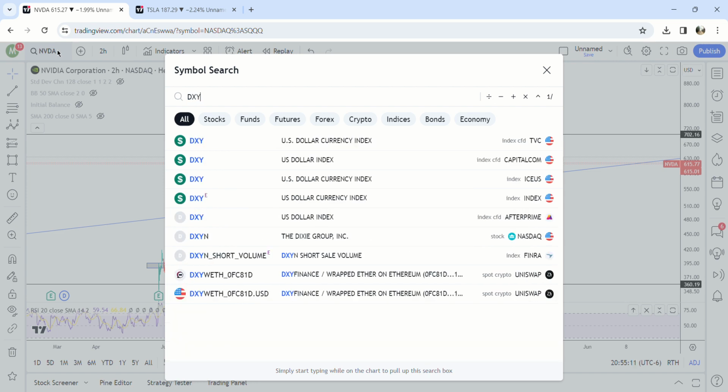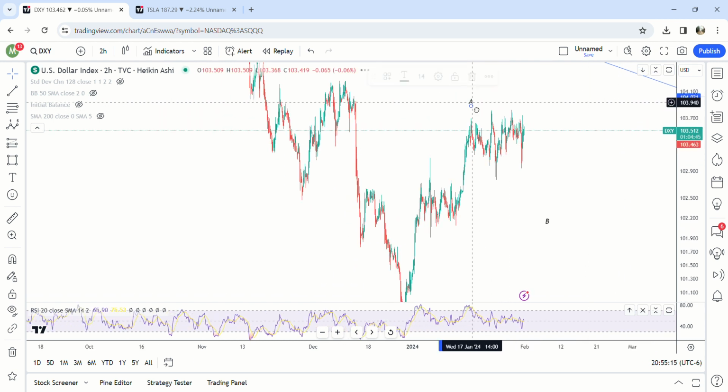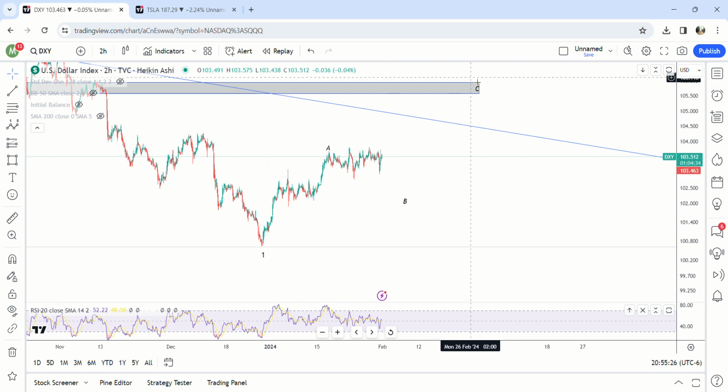Let's go over the dollar. I haven't done that in a while. So it is still kind of up here. Another reason why I think the market's going to go higher is this is the B wave. It's got to fall down here to the low 102s, I think, before we see that move higher. And we're just chopping up here for right now. I think there's going to be eventually a move down here to 102.